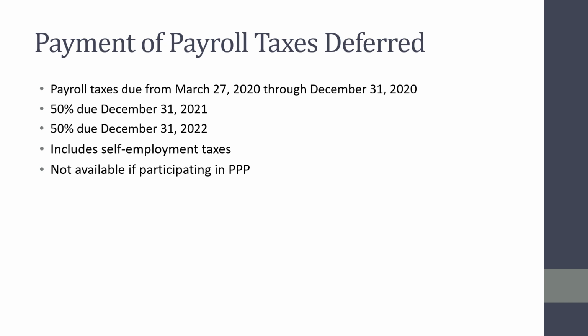So other than payroll tax liability that was accrued for the first quarter of the year, essentially, payroll taxes for the remainder of the year do not have to be paid at all until the end of 2021, half at the end of 2021, which is more than a year away, and the other half is 2+ years away at the end of December of 2022. So some generous deferment of payroll taxes.